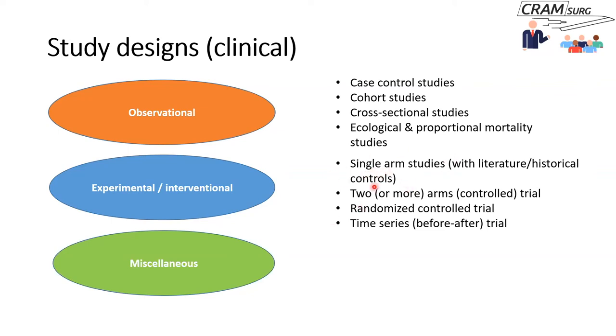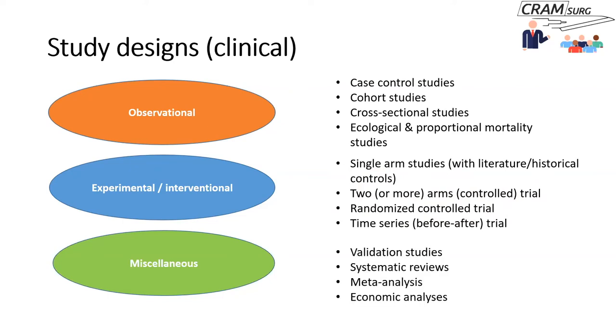They could be single arm studies. They could be two arms or more than two arm studies that are done with at least one arm being the control group. And if in a control trial, you introduce the methodology of randomization, you get a randomized control trial. And another type of control trial or randomized control trial is a time series or a before and after trial. Again, in surgical research, this is an uncommon type of interventional study.